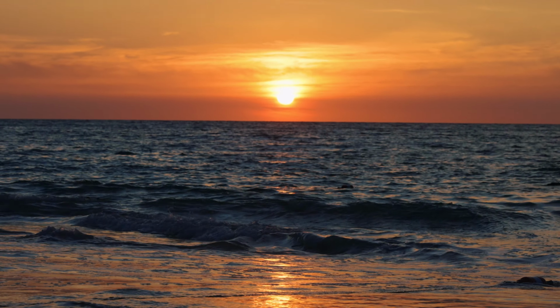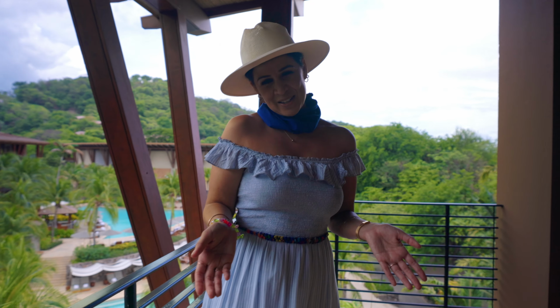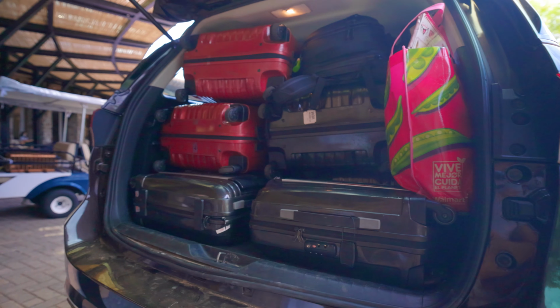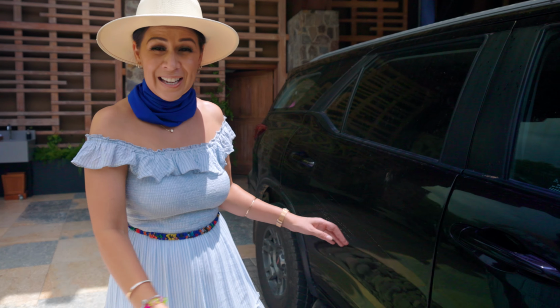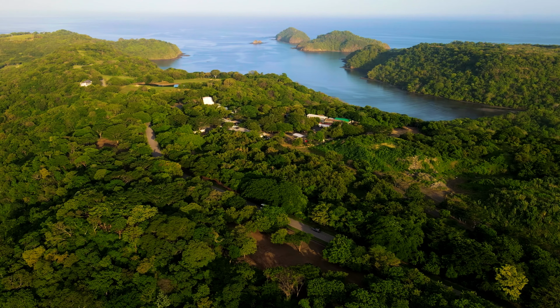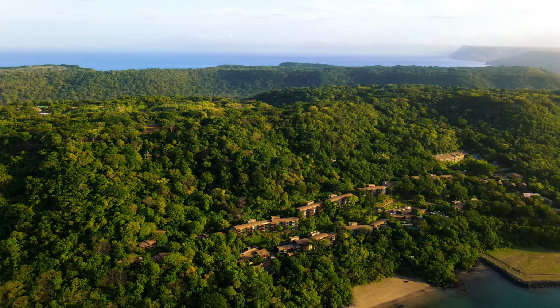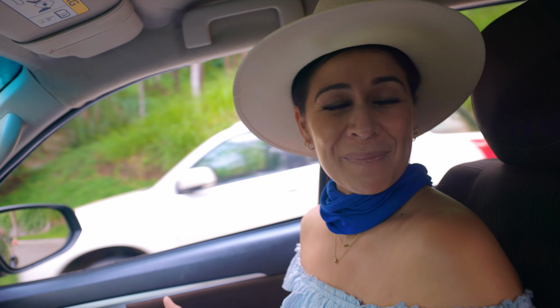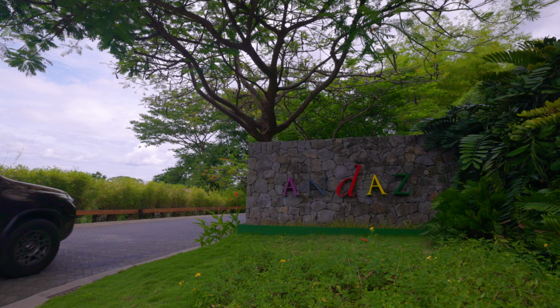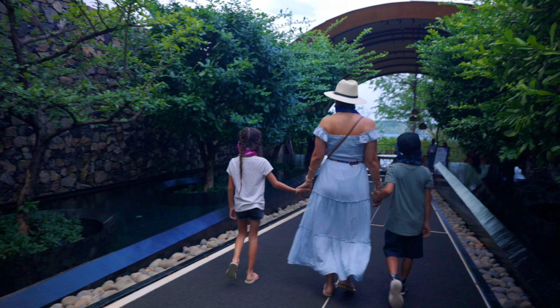Bye, Four Seasons. While it's goodbye for now, our stay in the Peninsula Papagayo has not ended yet, because within this gated community is another luxury resort, Andaz Costa Rica. And while the Four Seasons sits on the tip of the peninsula, Andaz is right around the corner looking out over the bay. A perfect place to wind down and spend our last 5 Costa Rican days before we fly out. That was such an easy, relaxed check-in.